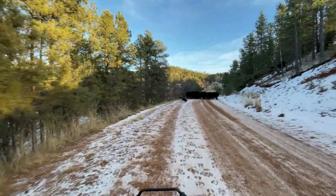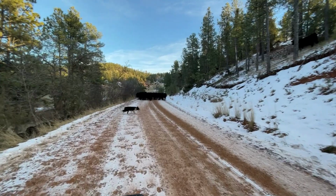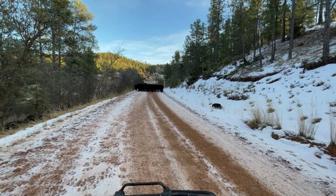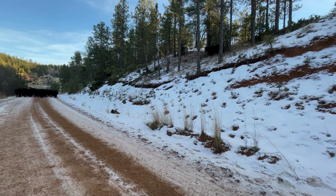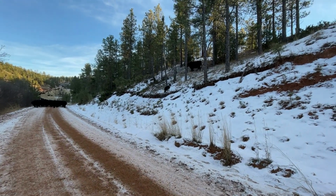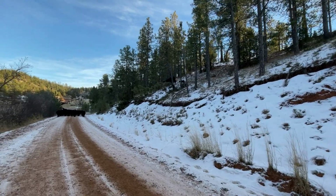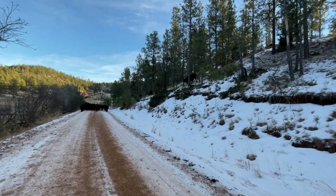It'd be cool if I had a drone one of these days to get a video of all these cows strung out, or whenever we trail cows up. Deke, look. Deke, look, good. Good boy.